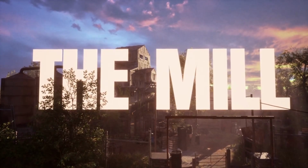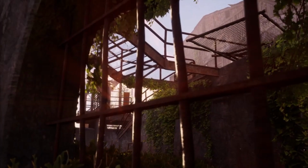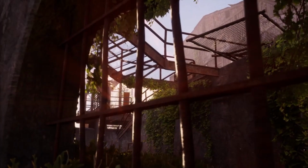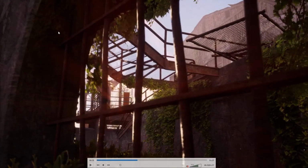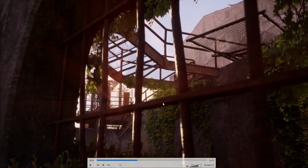Here we have the mill, presumably the name of the map. I like this view here a lot. I don't know, this map just looks gorgeous, honestly. This might be one of the sewer grates, for lack of a better name, to the riverbed. Kind of blocking off that path, but you can still see through on the other side.